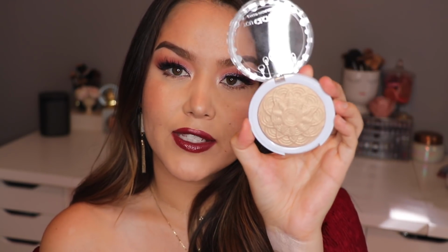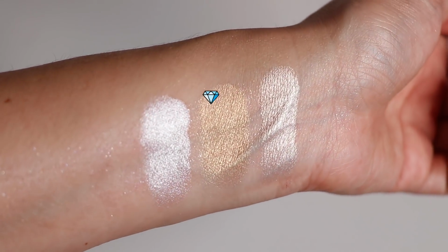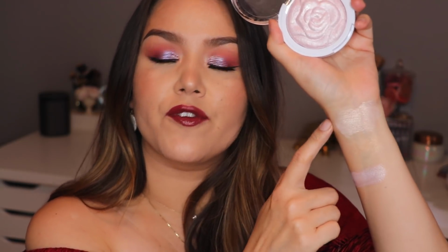I really like the pattern of this one. It's like a cute little flower. This one is definitely more of a golden highlighter. This is probably my least favorite out of the three, which I'm not gonna lie, I thought this one was going to be my favorite because I typically lean towards the golds, but this one you really have to build up. You don't have the same type of pigmentation as you did with Crystal Sand. And then finally we have the shade Bella Rose. This one has more of a pinky opalescent look to it, but Crystal Sand is hands down my favorite, especially if you prefer a very light gold champagne type of highlighter. You're gonna love that one.